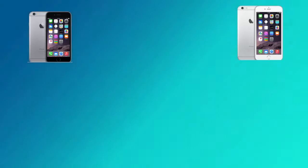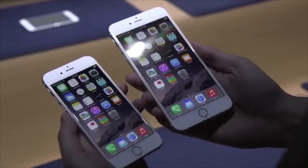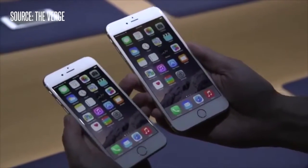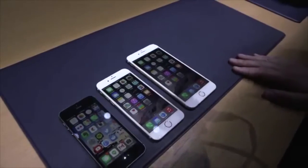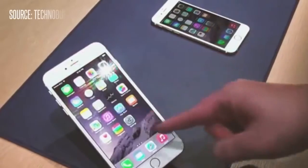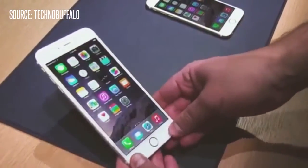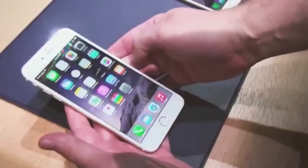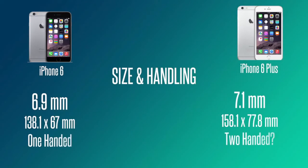Now let's talk about the size and handling, and this is probably where the major difference is, in my opinion. We have the iPhone 6 at 6.9 millimeters in terms of thickness, and the iPhone 6 also has comfortable one-handed use based on the initial feedback that we've had from bloggers who've managed to handle the devices. The iPhone 6 Plus, however, is 7.1 millimeters in terms of thickness, so a little bit thicker than the iPhone 6. It's got potentially a two-handed use, so it means that Apple has tweaked the iOS.